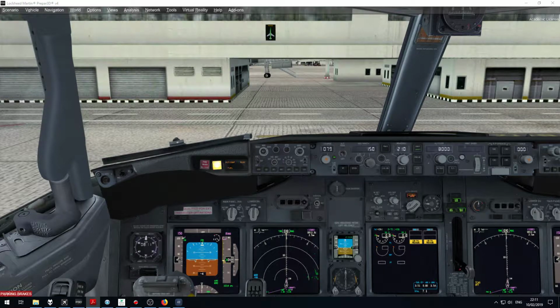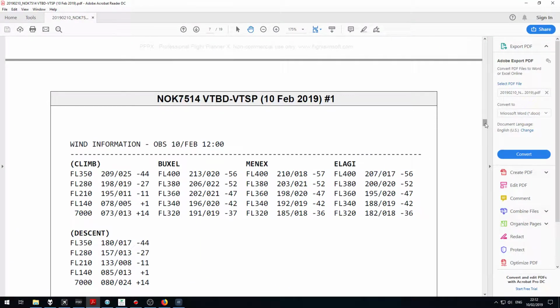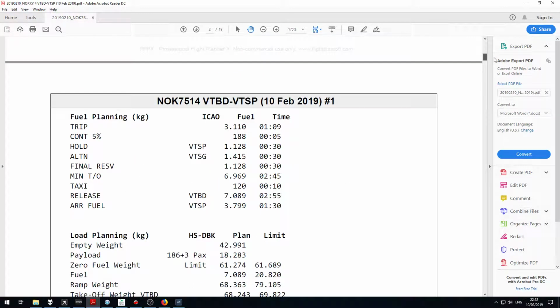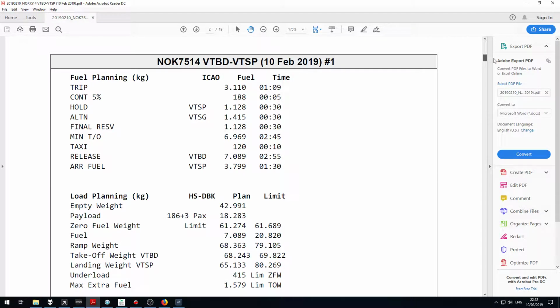So, a little bit about the flight plan while we are counting down. Still 4 minutes to go. The APU is already running, so we will ask for the tow truck to push us back quickly. We're on stand 34, by the way. The fuel planning, we have 3,000. We uploaded about 7,000 kilograms of fuel, which equals 2 hours and 55 minutes endurance time. But we probably only need 3,100 kilograms for the 1 hour and 9 minutes flight to Phuket.